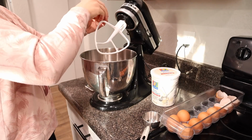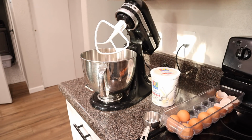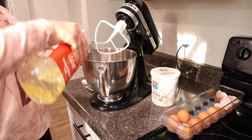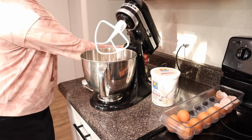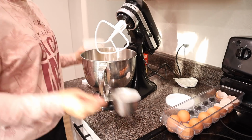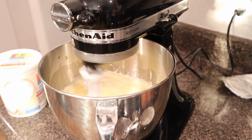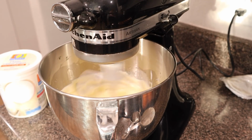Going to end this video by making some raspberry muffins, and this recipe, I will link it down below. It turned out really yummy. It called for Greek yogurt, but all that I had on hand was plain regular yogurt, and that seemed to work just fine. They still tasted just as good, and I do like to put extra raspberries in my raspberry muffins, so if you see me dump in a lot extra, that's why.